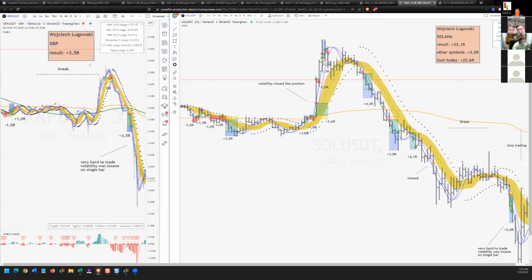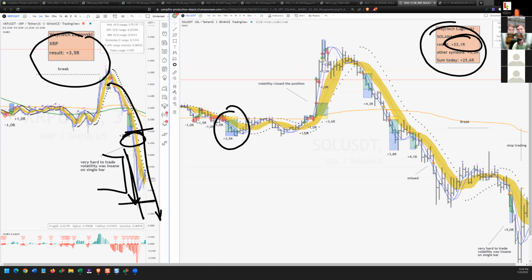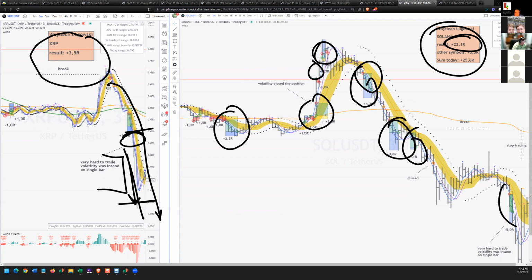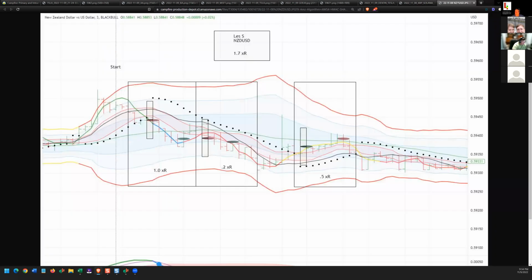Let's get 3.5 from XRP. Right. And that's not even re-entering. Why was he not re-entering? Because it was insane and he was smashing Solana for 22. And that's not 22 on a great big move, but this is measured shots. And that's not even optimized. And that's 22 for a 25.6 R day. You should download that chart from the chat room and study that meticulously.